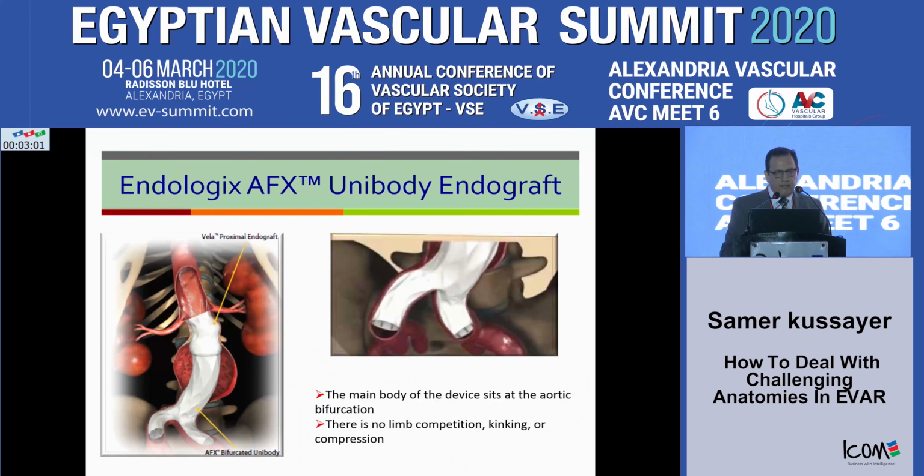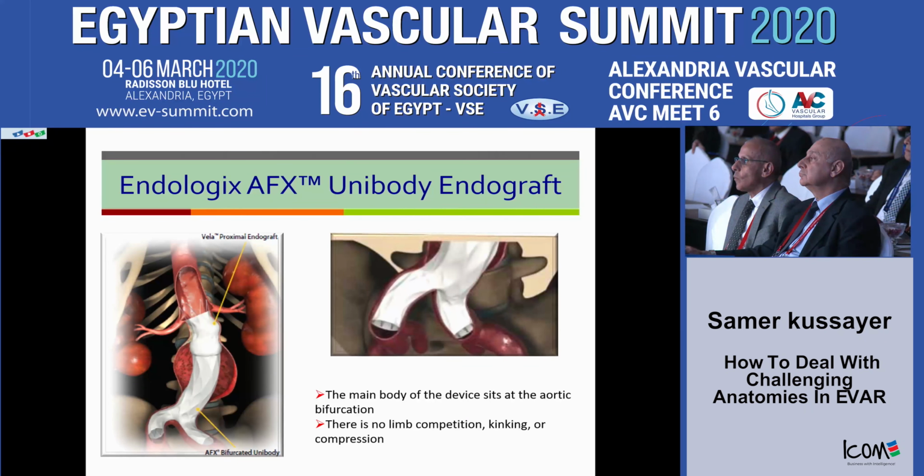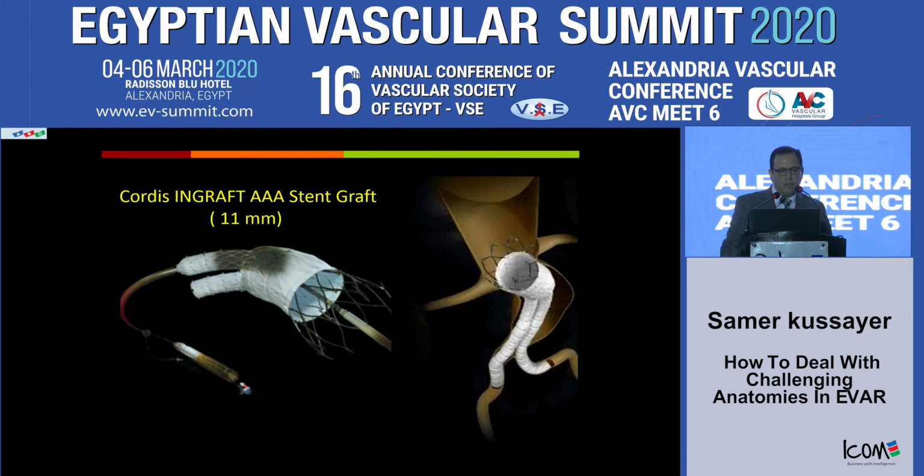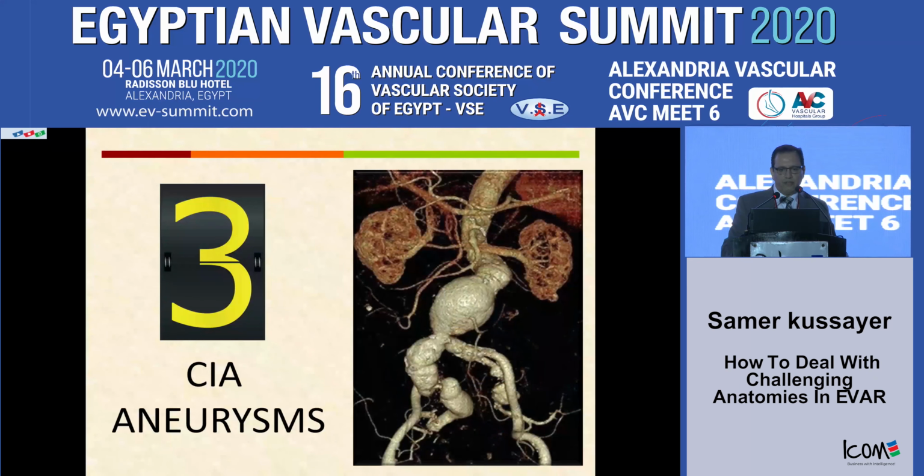But for other options, you can use the Endologix AFX because it is a unibody endograft. This EVAR is usually set at the aortic bifurcation, and there is no limb competition, kinking, or compression. Or you can use the InCraft from the Cordis system because it's a low-profile system.